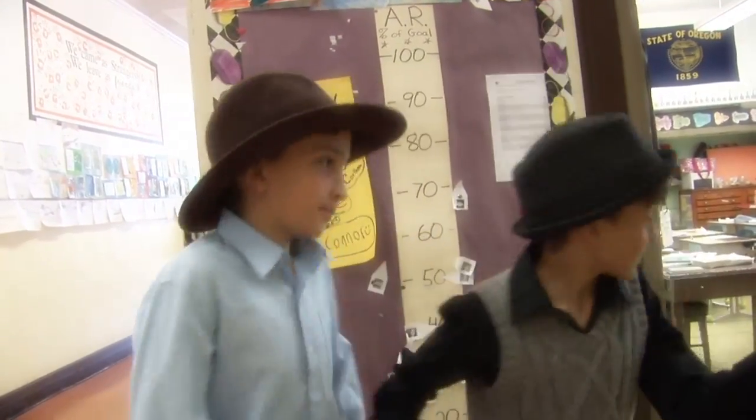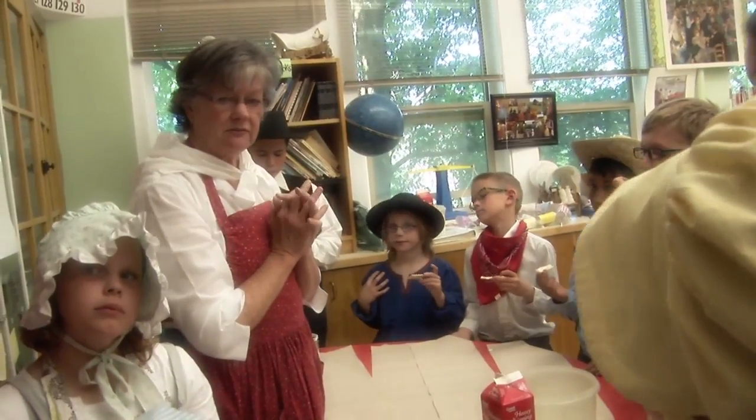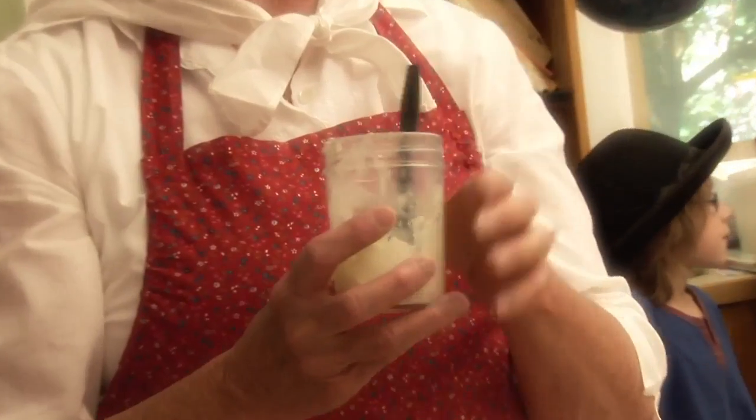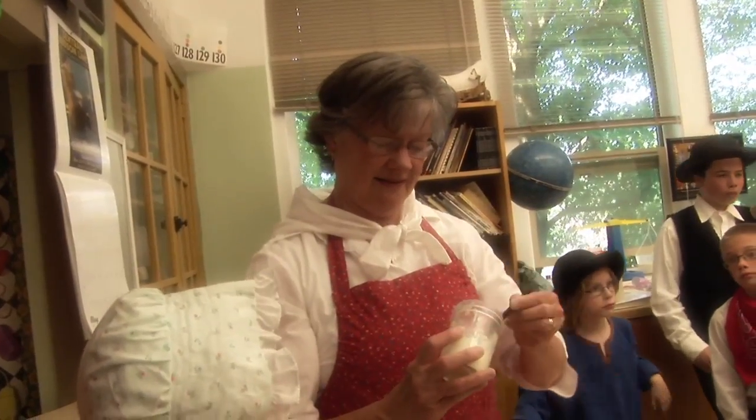Let's go see what's happening. This is our group that made butter like the pioneers did. We used cream and we shook it up in jars like this. And look at that.